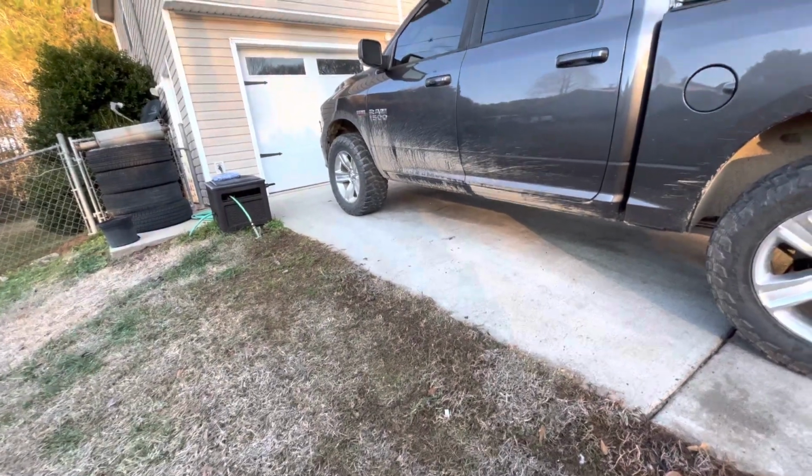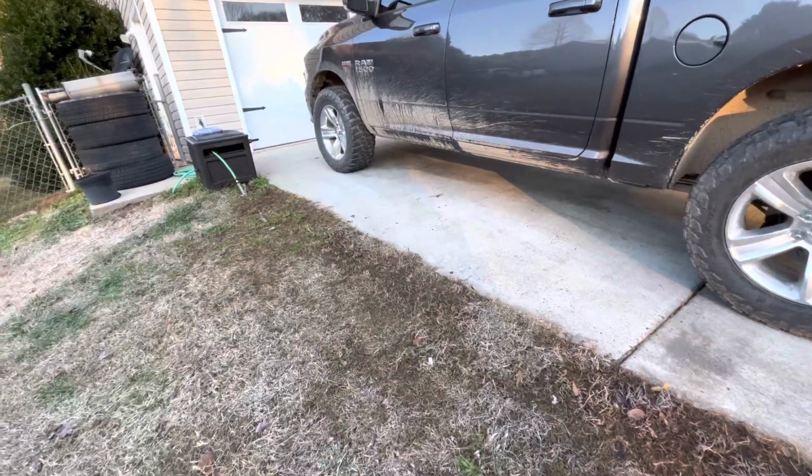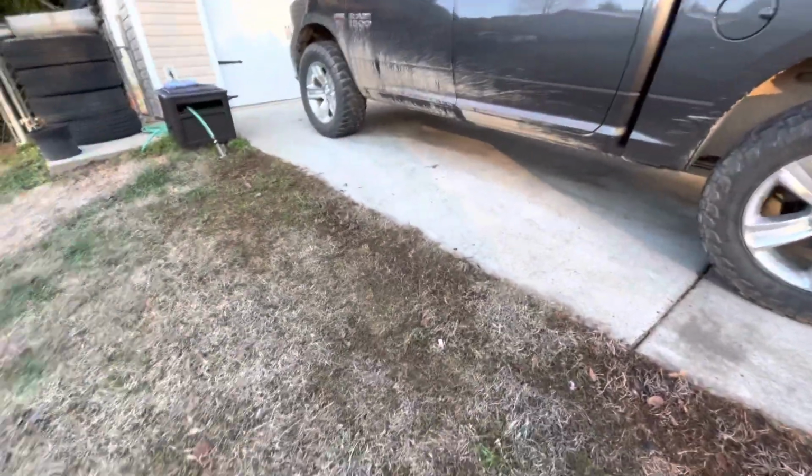Truck's got almost 190,000 miles on it, so it's been around the block a little bit, and I don't really baby it, as you can tell because it's muddy, but it is what it is.